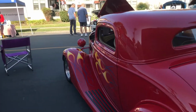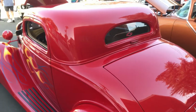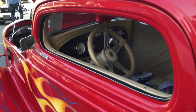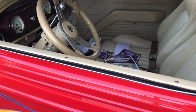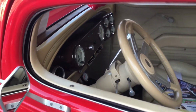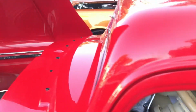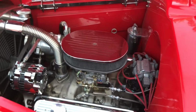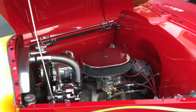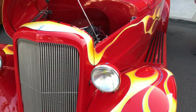And we got a three window right next to it, a 34. Like I say, I was trying not to shoot license plates out of consideration for the owners. Nice interior, modern. Tilt wheel, air conditioning, super comfortable seats in it. Beautiful dash. No high backs, which is okay by me. So he's got a pretty standard small block in here. Nothing to write home to Santa Claus about, but still very, very cool. Traditional flame job, which you see less and less of these days.